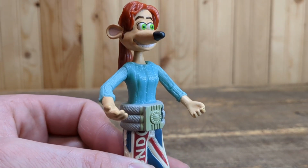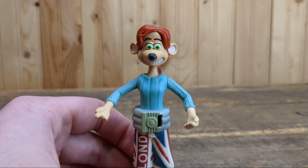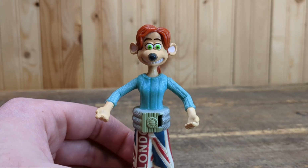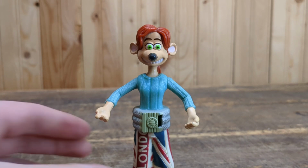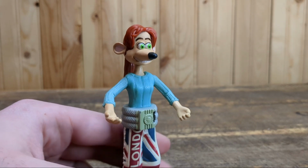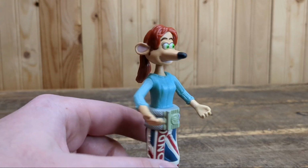And you'll see from other figures in this set that I have that are totally messed up with the nose, and Rita isn't one of them. I don't know if Roddy is. Roddy's a little beat up with the nose too. So yeah, I guess Rita just got lucky. The previous owner was very gentle. At least with her face, anyways.